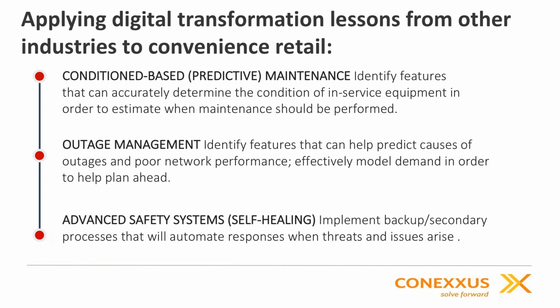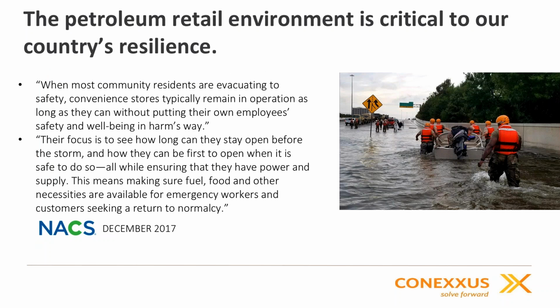The third is those advanced safety systems. In our case, it's really self-healing: implementing backup and secondary processes that will automate responses when threats and issues arise. And a couple of notes here, just to give some greater context. The petroleum retail environment is really critical to our country's resilience overall. Something we talk a lot about is that we should be thinking in terms of resilience and not just in terms of security.